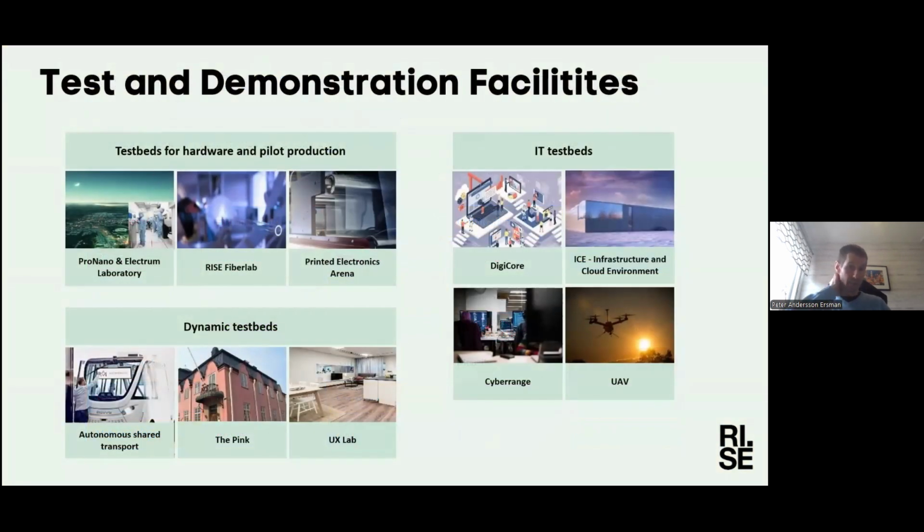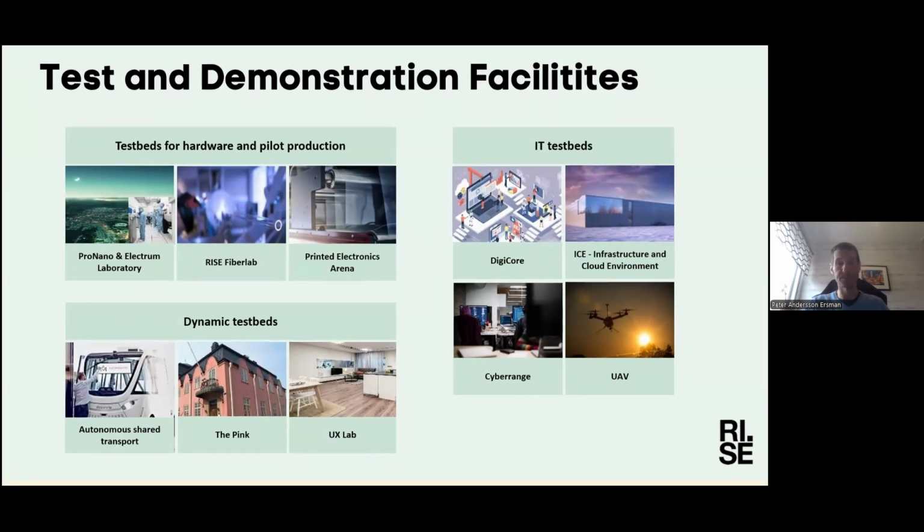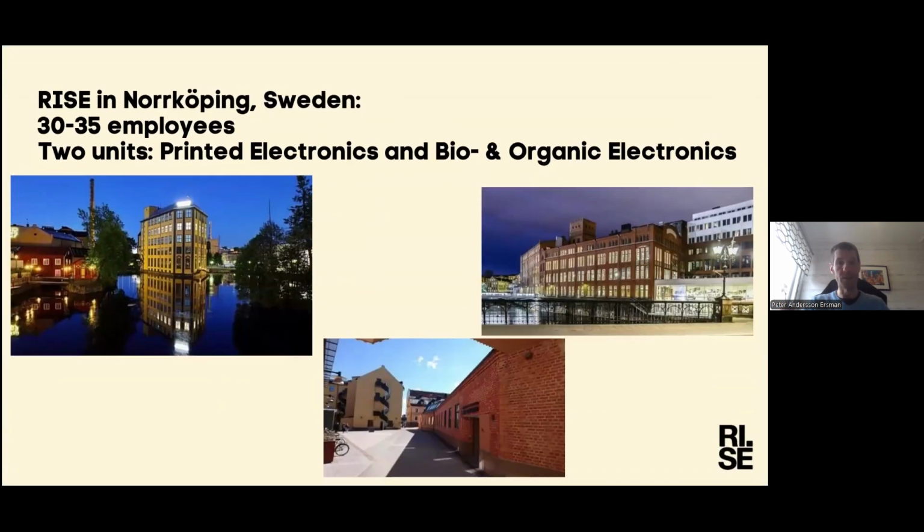We also have at RISE a lot of different test and demo facilities. And in Norrköping, Sweden, where I am located, we have something called Printed Electronics Arena, which I will describe. So in Norrköping, we are roughly 30 to 35 people, separated into two units called Print Electronics and Bio and Organic Electronics.